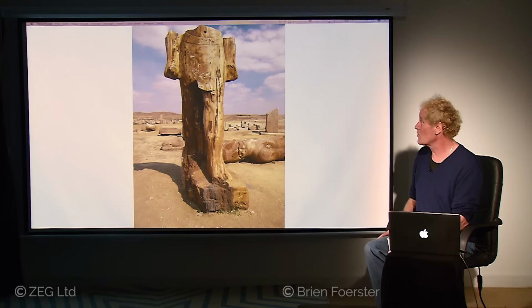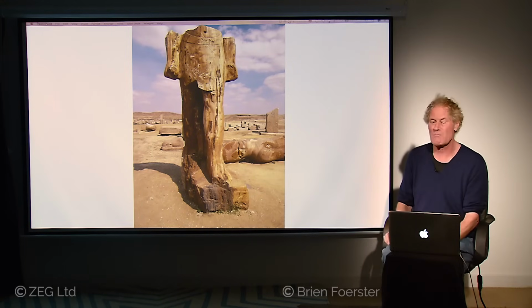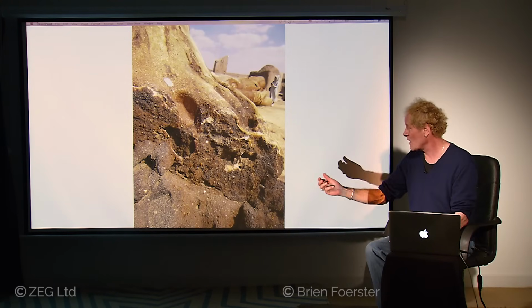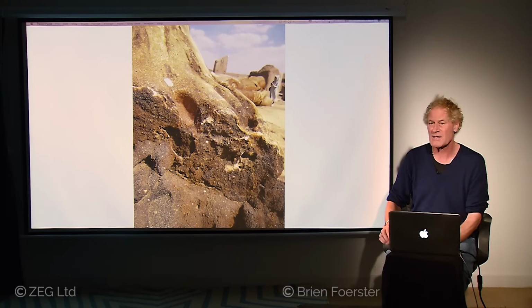This sculpture was blown apart by intense heat, and if you look down where the toes should be, the toes are melted off. And this is a close-up of that. You see the globular glass-like formations. So that was melted by at least 2,000 degrees Celsius.